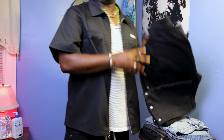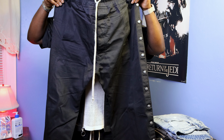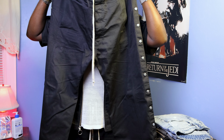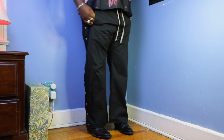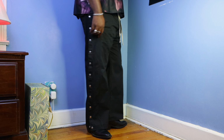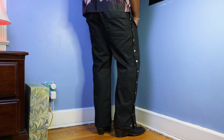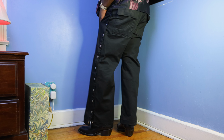So for the first pair of pants that I wear a lot, and you've seen them quite a bit on this channel for the last few months, it's going to be these Dark Shadow by Rick Owens wide leg pusher pants. Now, first of all, I can't express to you how much I love these pants. I mean, the wide leg cut is beautiful. They lay so nicely on the body, and they would lay a little bit better than they do if it wasn't for me taking them to the fucking cleaners and them shrinking them like 2 inches.